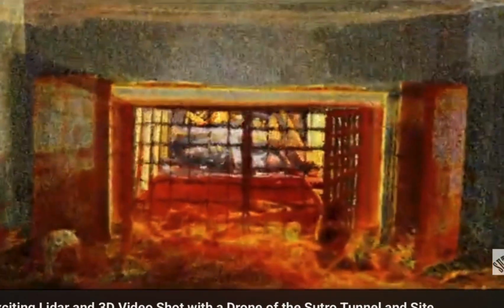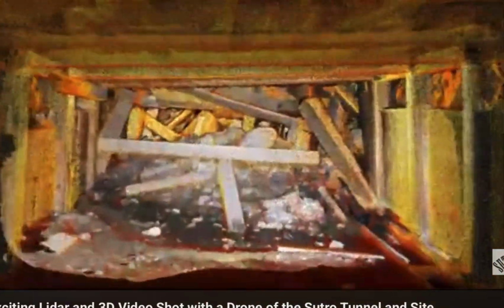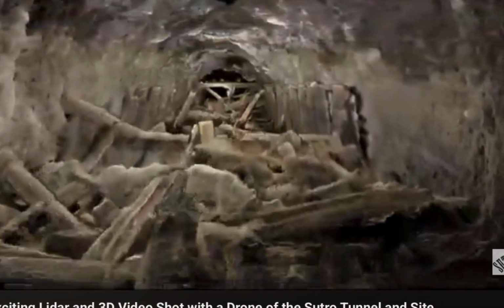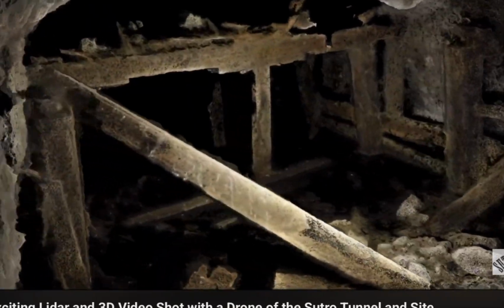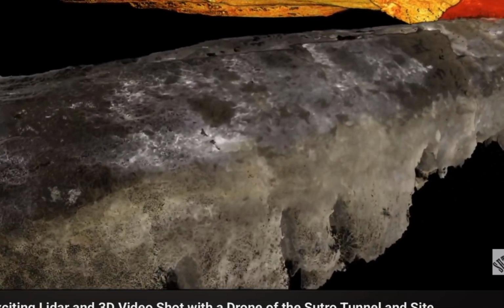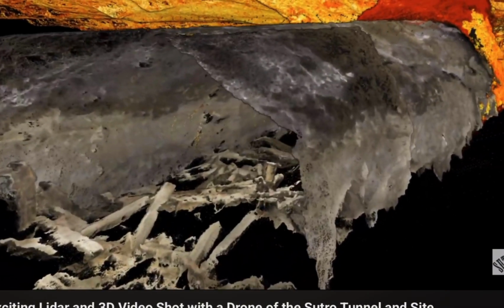The specialized drone showed us that the air quality was safe, and LiDAR showed us that beyond the blockage, the tunnel could be restored. In addition to restoring the site, the new goal of repairing the nearly 4-mile-long tunnel became a priority for the Friends of Sutro Tunnel.